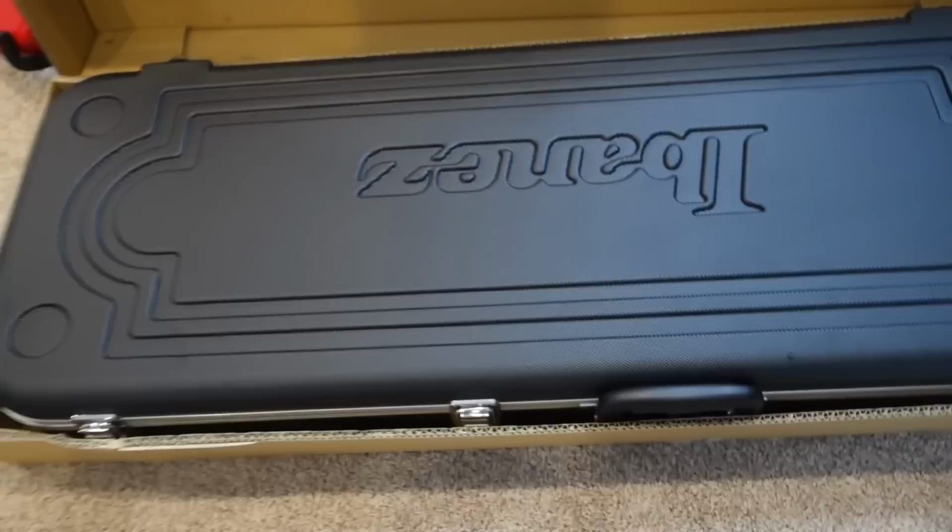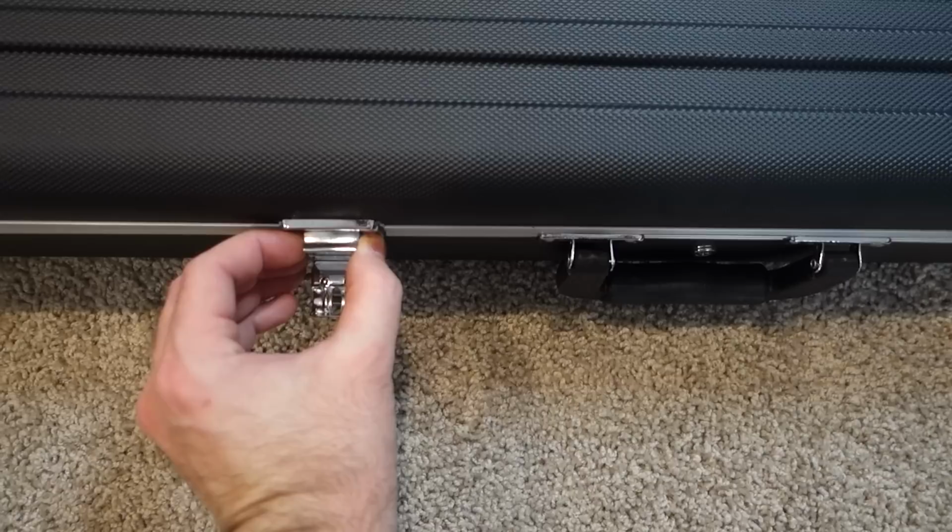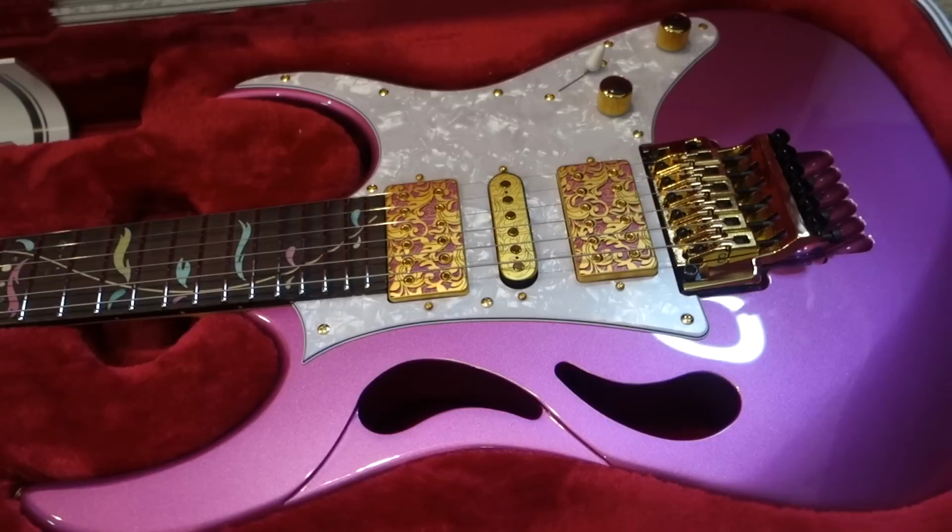Let's go! Now, as we unbox the Ibanez Steve Vai PIA 3761, you'll notice that the case is actually very different. It kind of has this textured finish. I personally have not seen this on an Ibanez case before, so I thought it was pretty unique. But let's open up the case here, and oh my god, you can see the guitar. It looks absolutely insane. That Panther Pink finish is just so unique. It's not like this flat pink color. It seems to be a lot more dynamic.